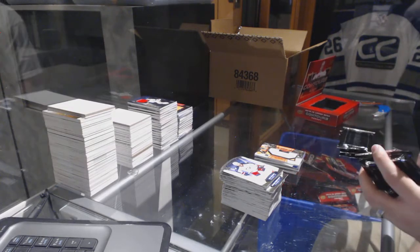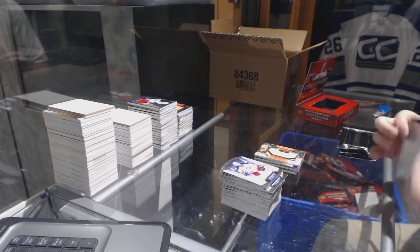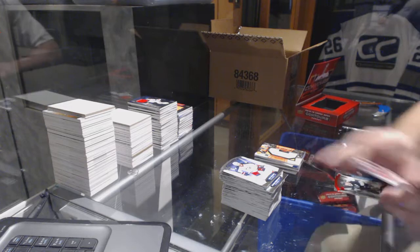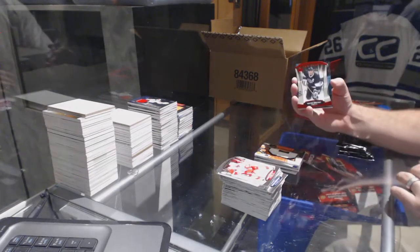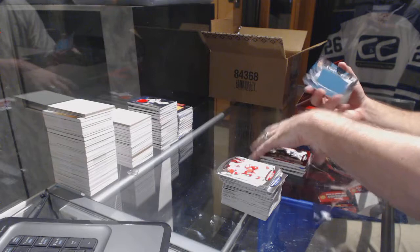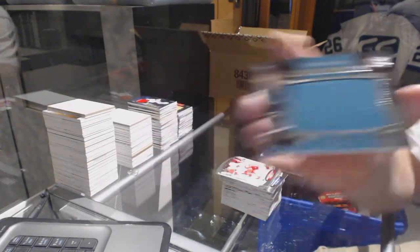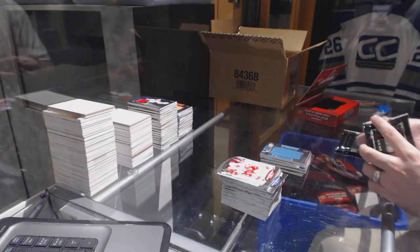All right. We've got for the LA Kings number /99, Wayne Gretzky red base, and a jumbo fabrics of Joe Pavelski for the San Jose Sharks. Jumbo Joe.